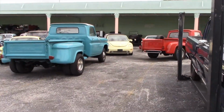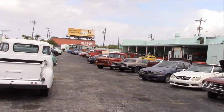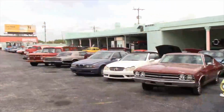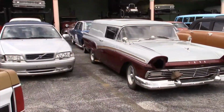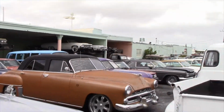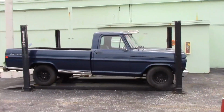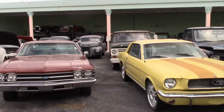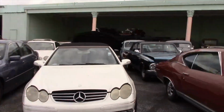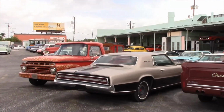Unfortunately, a lot of them sit outside, and man, that's just not good for cars in this Florida sun. Good thing is, a lot of these cars, though they're older, don't have a lot of rust, which is very nice. But man, just look at the selection. There is really something here for everybody. No question about that. So it's an interesting stop if you like classic cars. Definitely come on down.